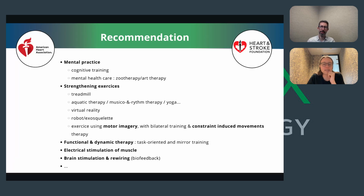Yeah, this is really important. Working on the muscle, the body, working on mental health, cognitive practice training, working on rewiring the brain, stimulating the brain. It's multiple actions. So I think the key message here is that there are a couple of things that need to be done, and they all need to happen more or less at the same time, ideally at the same time. So as you said, don't do one thing one week, then have a break, and then do something else another week and then expect results.